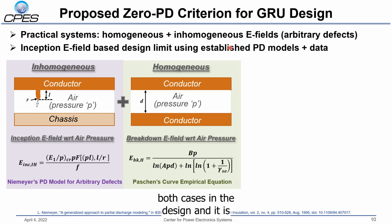Therefore, we have to consider both cases in the design, and it is possible to derive an inception E-field based design limit using established PD models and data. For inhomogeneous fields, Niemeyer's generalized PD equation for arbitrary defects is used. This equation provides a relationship between defect geometry, ambient pressure, and ionization parameters of air on one side and inception E-field on the other. For homogeneous fields, the empirical formula for breakdown electric field derived from Paschen's curves is used.